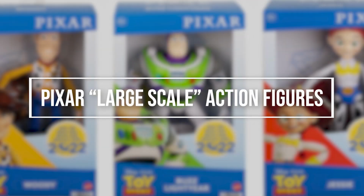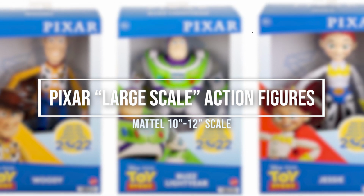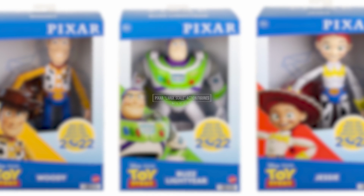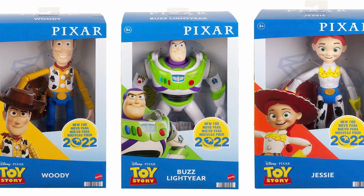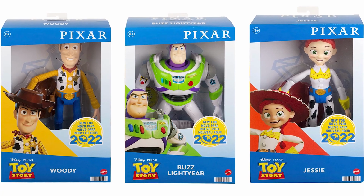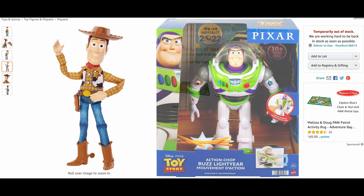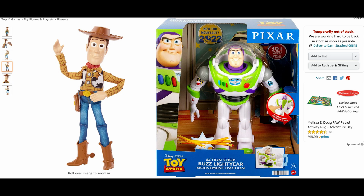Next up, next category, it's another one of those new, quote, large-scale figures Mattel is doing for some reason. If you saw my last video, you could probably tell that I'm not a fan of them, and I have no idea why they're even introducing a brand new scale with characters we've gotten 1,000 times before, but whatever. Anyway, here's Roundup Fun Woody, who's a talking soft figure, and will no doubt be paired with the large-scale karate-chopping Buzz figure I reported on in my last update.